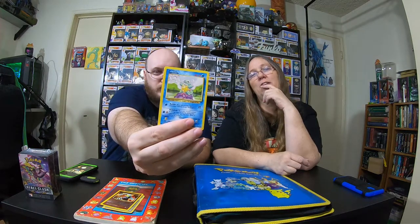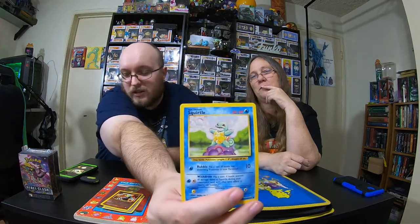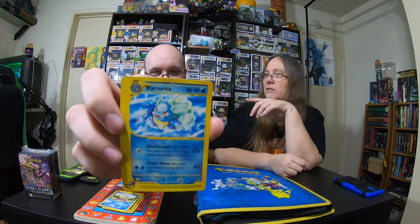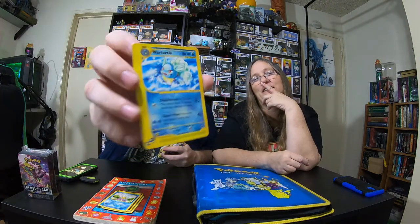Let's go to this one first. Squirtle, which is my favorite Pokemon. Let me move in really close so you guys can see the art a little bit. This one's too easy for you to say. Okay, it's War Turtle. What was it? War Turtle. Oh, War Turtle. I couldn't finish the whole word. It's the evolved form of Squirtle. Oh, that's cool.